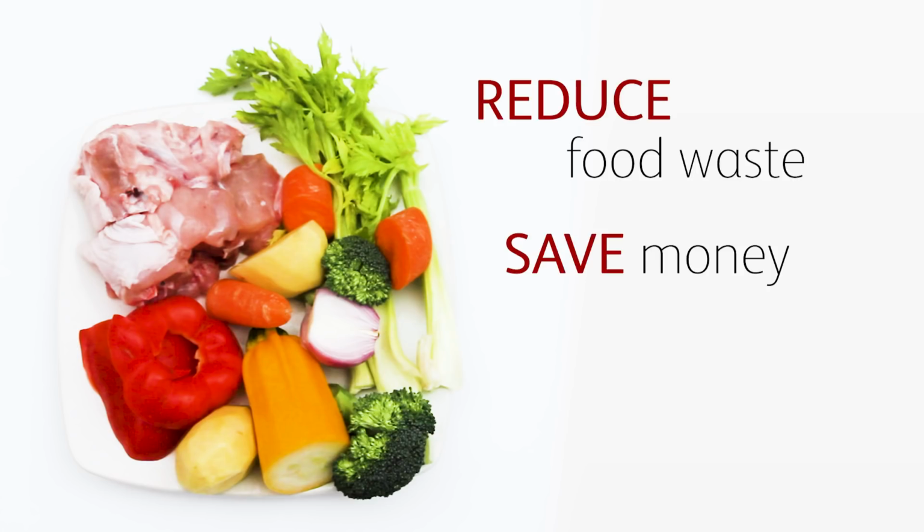So the next time you want to throw food out from your fridge, apply these really simple food hacks to reduce food waste, save money, and also to eat healthier. We should all play our part to reduce food wastage and save the environment.